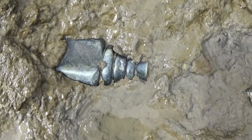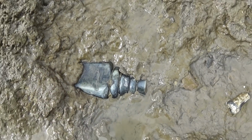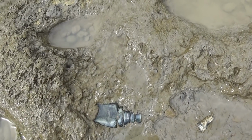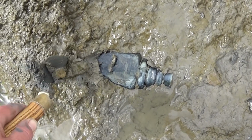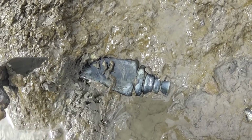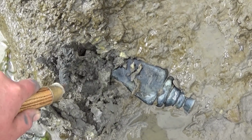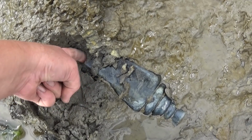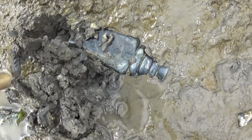Well, this looks potentially interesting. Wow, it would be amazing if it wasn't broken. Let's have a look. This is exciting. You carefully get this out. Oh, let's see. Oh, it's not broken, you know. It's not broken. Oh my gosh, this is exciting. Let's have a look.